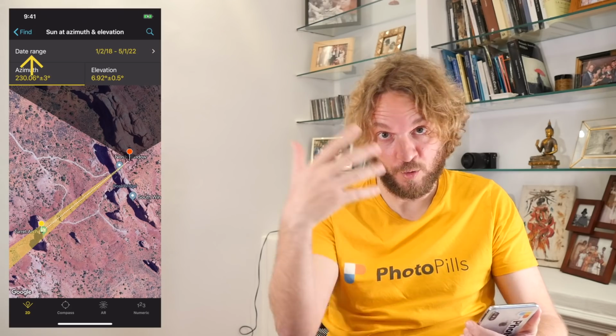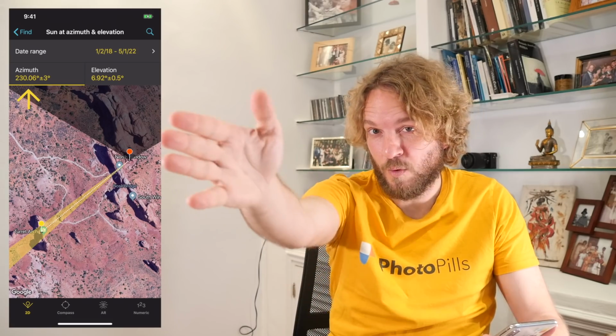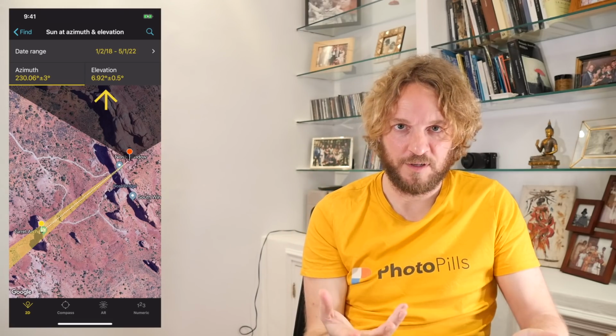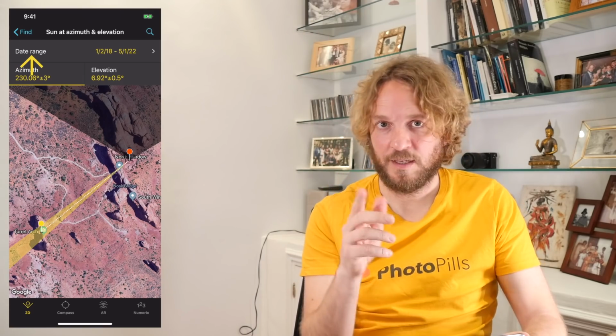The day range, where I want PhotoPills to look for possible shooting dates. The azimuth of the sun, this is the direction where I want the sun to be. And the elevation of the sun, this is how high or low I want the sun above the horizon. Let's set the day range first.